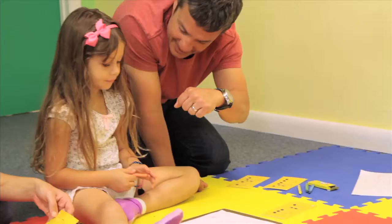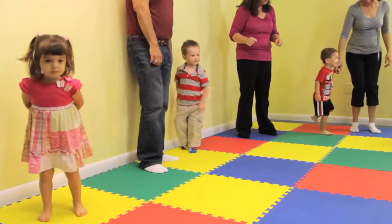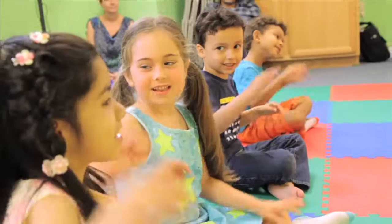And wiggly fingers. Wiggle around and around. Music Garden is a carefully developed and sequenced program that leads children on the path to musical literacy. Activities include singing, dancing, playing instruments, and focused listening.